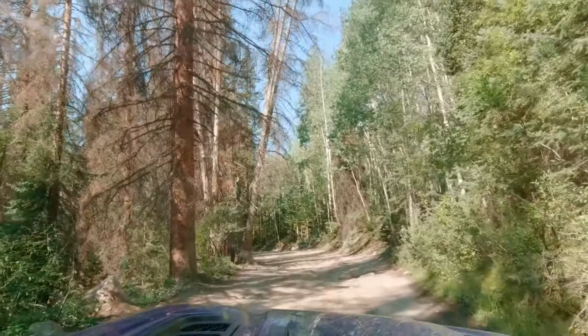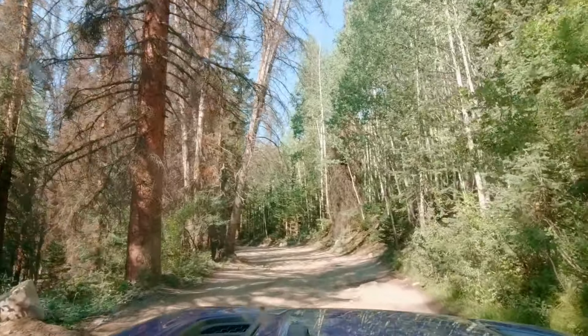I've seen a few people, seen a Jeep or two, seen all those FJs, a bunch of side-by-sides. It's definitely a popular trail. But really at this point, anything with four-wheel drive would be fine. There's no real need for high clearance. There's some high areas, but they're easy to just navigate around. So stock Jeep, stock 4Runner, anything with four-wheel drive should be able to do this quite easily at this point.